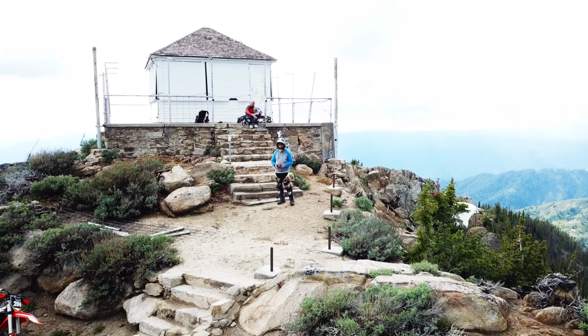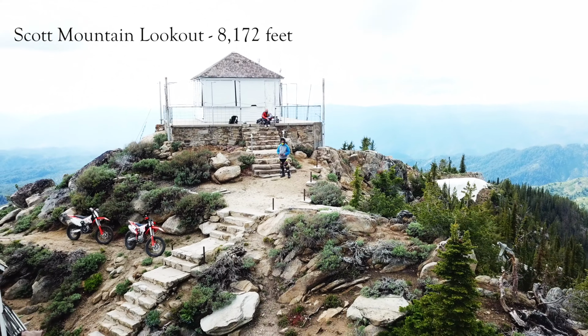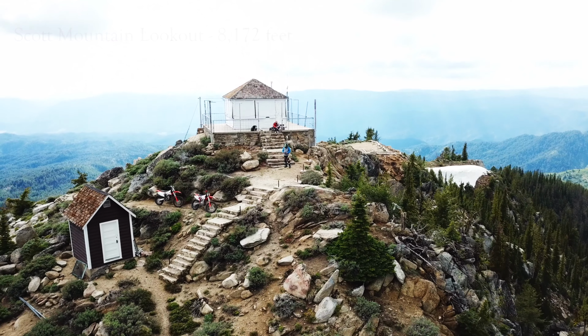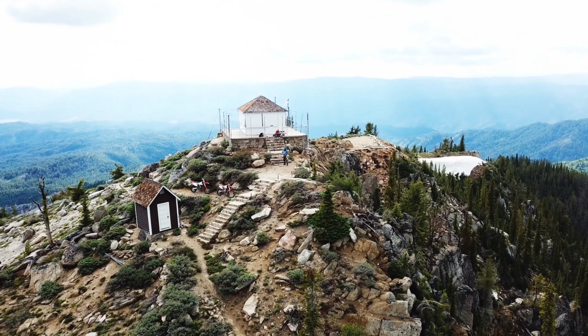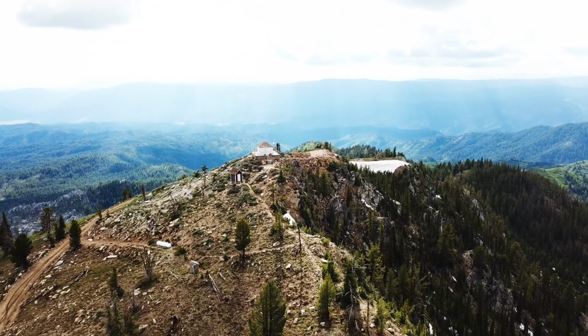Scott Mountain Lookout is another lookout that just looks straight out of a storybook. It can't get any more scenic than this. It was absolutely beautiful. The single track surrounding this was amazing. I would rate it a 10 out of 10 for sure. This is one of my favorite lookouts of all time.